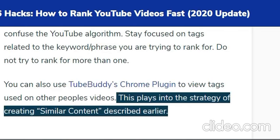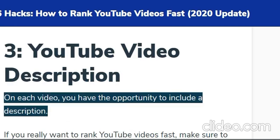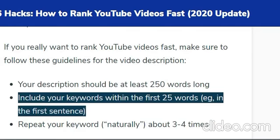This plays into the strategy of creating similar content described earlier. 3. YouTube video description. On each video, you have the opportunity to include a description. If you really want to rank YouTube videos fast, make sure to follow these guidelines for the video description. Your description should be at least 250 words long.